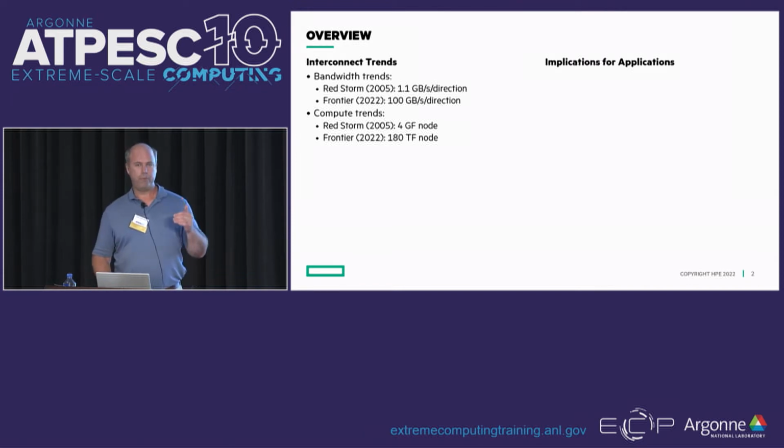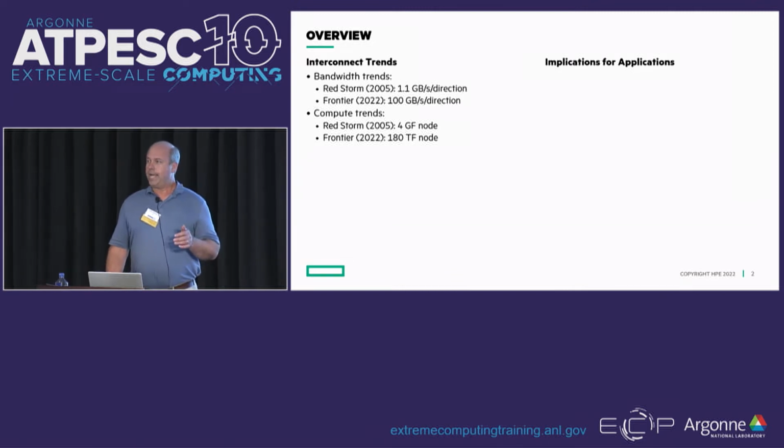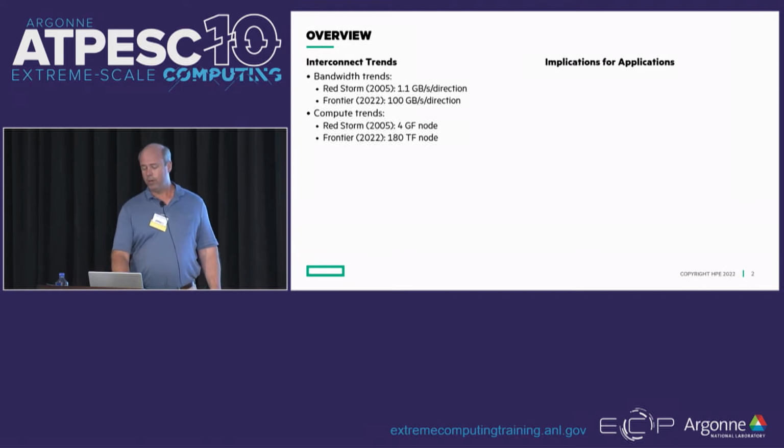So we went from a 4 gigaflop node, a very lovely 4 gigaflop node, single CPU, single core, yes, it was that long ago, to a 180 teraflop peak rated node, 45,000x in one node with 100 times the network bandwidth. So that's going to have some real implications for what you're going to have to do.